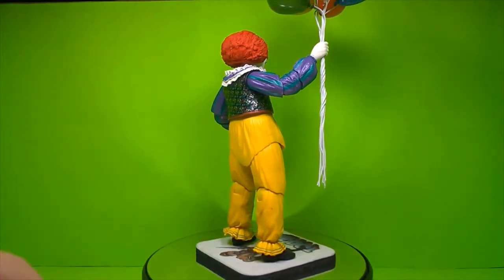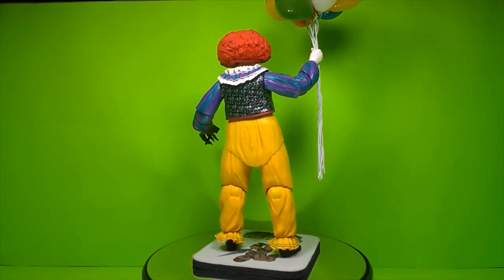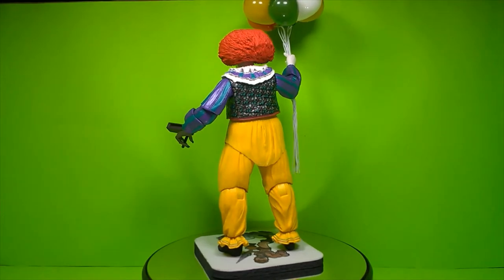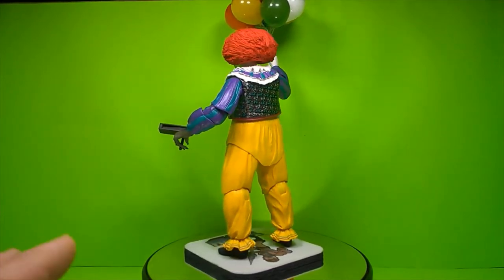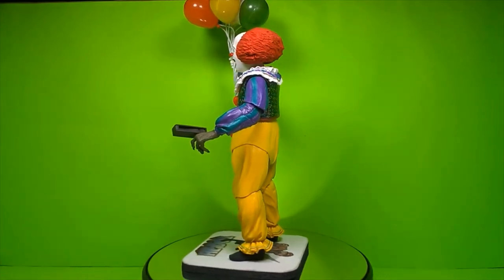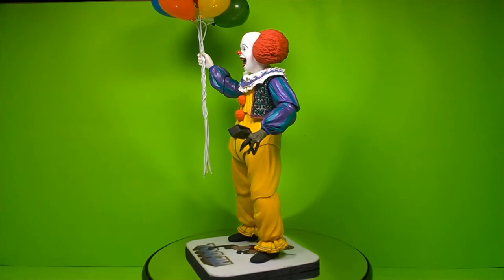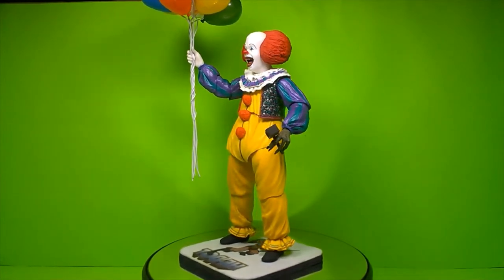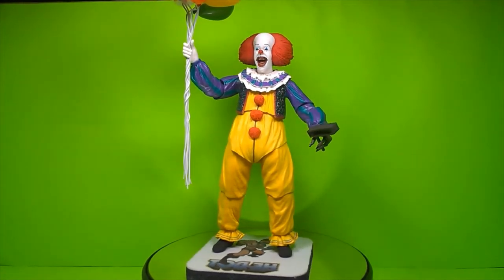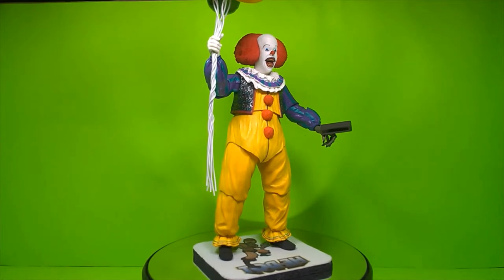Everything about this figure screams high quality, and NECA's execution was second to none. And since they're the type of company that loves to do horror stuff and likes to actually get out of the norm and out of the box when it comes to adult collectible figure lines, this figure was an absolute pleasure to finally add to our collection. So this figure is exquisite, in my opinion. Definitely deserves to be on this list.